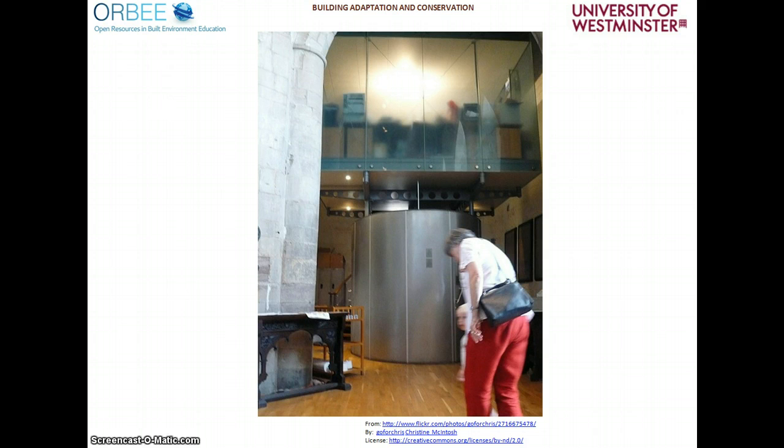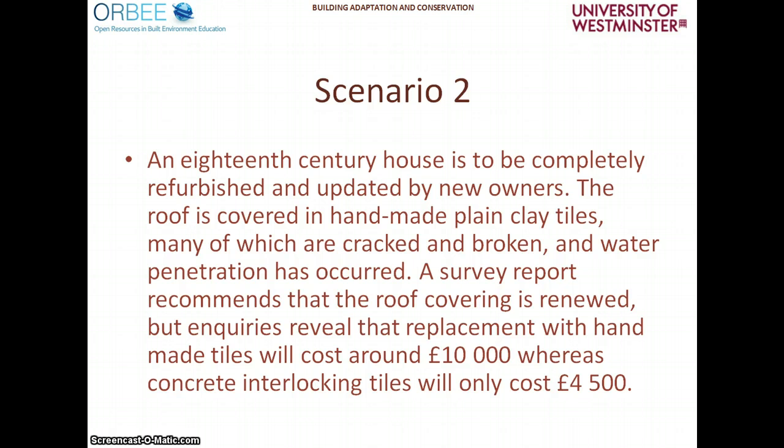We do also have to consider the concepts of the acceptability of adaptations and new uses, and it's generally accepted that any adaptation should be appropriate, so that conservation can continue to be achieved. Okay, the second scenario then, this is an 18th century house. It's going to be refurbished, and currently the roof is covered in handmade clay tiles, but the tiles are cracked, there's water penetration, and there's a recommendation that the roof covering is renewed.